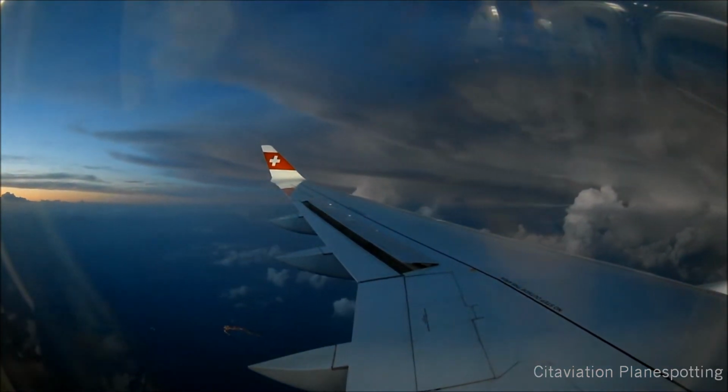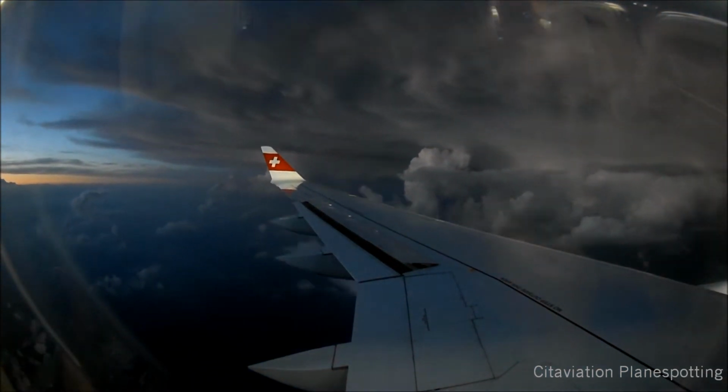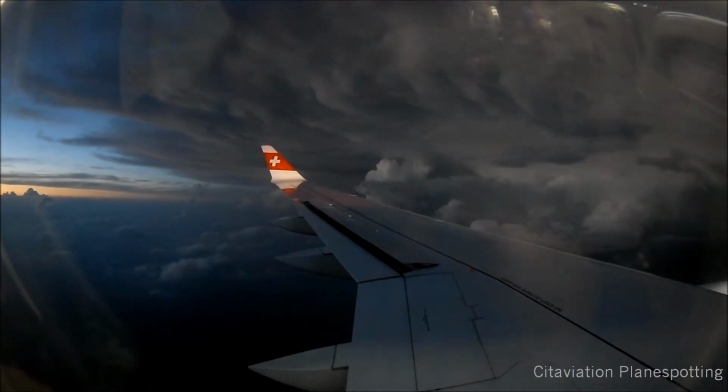Watch how quickly it gets dark as we enter the storm. It starts to get very turbulent and bumpy, but I love that. Do you like the turbulence?